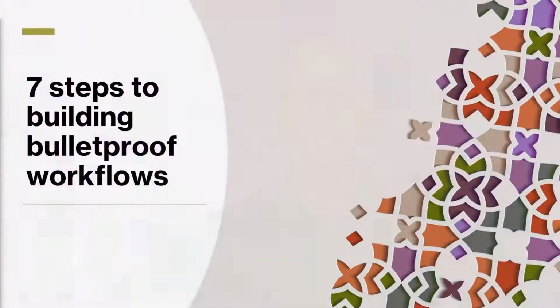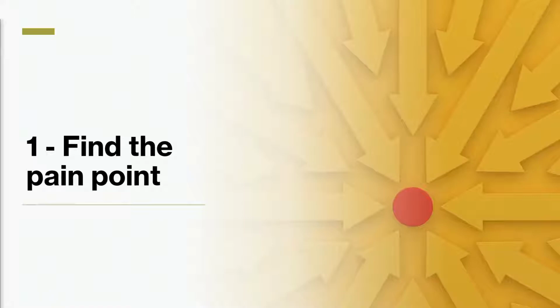Let's just spend a few minutes to make sure that we're all on the same page and we are looking at the 7 steps that we're going to follow in order to build our bulletproof processes. Here we go. The 7 steps that are needed to build these bulletproof processes. Well, it all starts off, number 1, with finding the pain point. When we know the pain point, we know the very next thing to work on. And that's so key. Don't you agree?